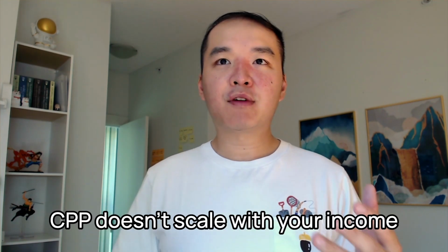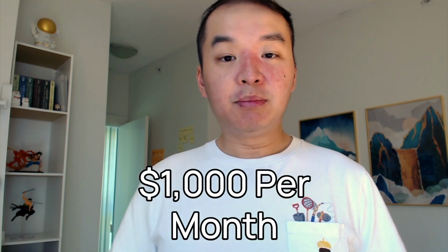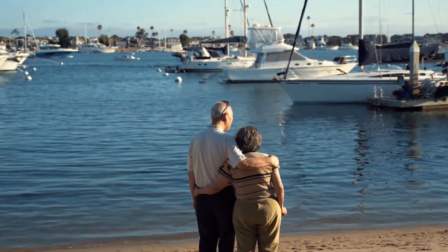So that is pretty much all you need to know for CPP. And I really think the key takeaway here is it doesn't scale with your income. Once you make over 60,000, you make 90,000, 150,000, you're just getting a maximum 1,000 a month of CPP from 70 onwards. So at some point, you might wonder to yourself that, hey, if the maximum I can get is 1,000 per month at 70, I might as well just get it a little bit earlier, let's say 63 or 65. And if I can get 7,000, 8,000, it actually might be worth it to enjoy more CPP during your earlier years for retirement.